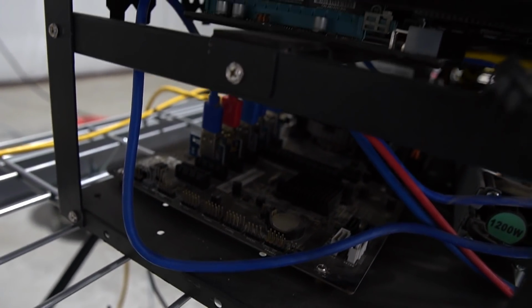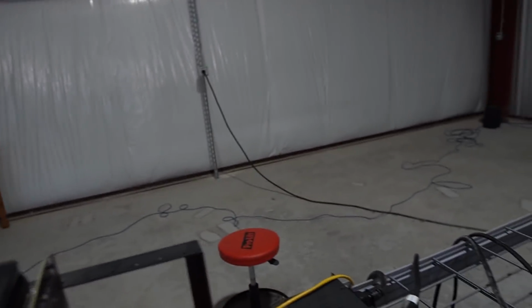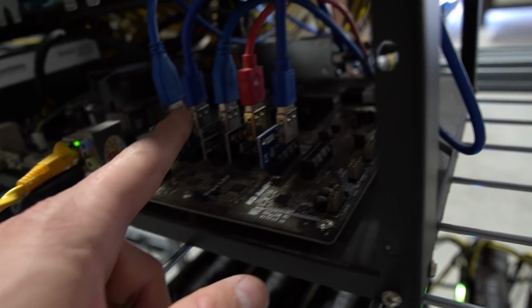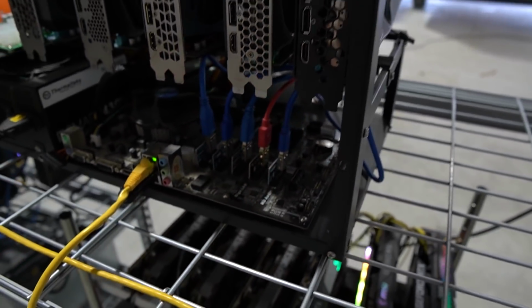And then that is hooked up to which motherboard? I forgot on this one. Let's go ahead and go around. We'll take a look. This motherboard is, I have no idea. I think this is a Gigabyte BTC motherboard, and we have one more slot left on it.